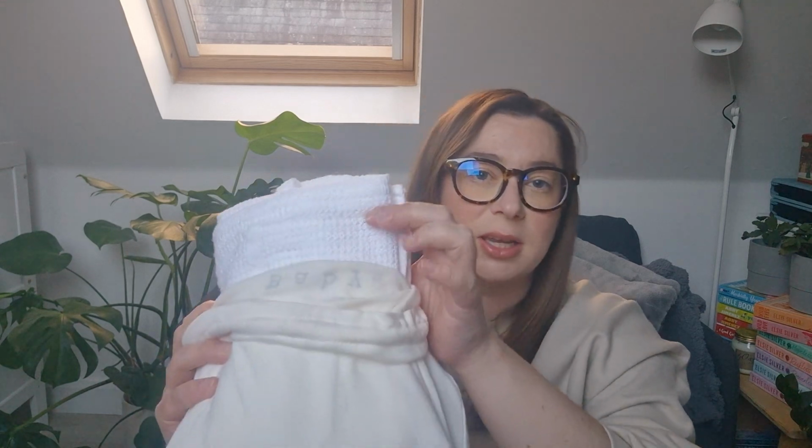we've got the cellular blanket for the baby and then some muslins. So I'm not going to bother taking them all out, but the cellular blanket, I'll just show you what that's like. So these are really important because you can breathe through them. So I've got a nice cellular blanket. The rest of the bag's just muslins because apparently you cannot get enough of those.